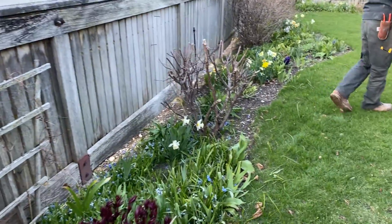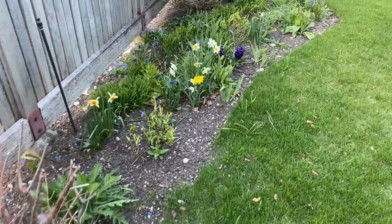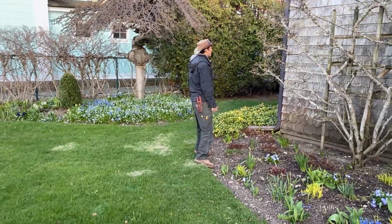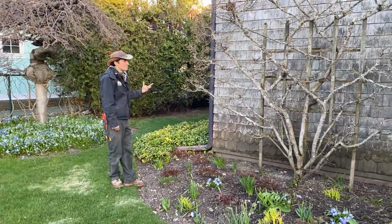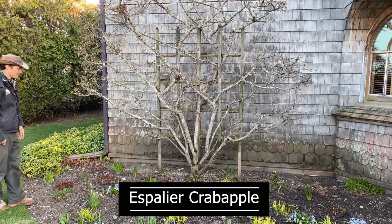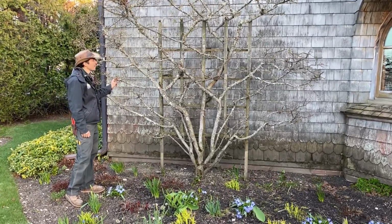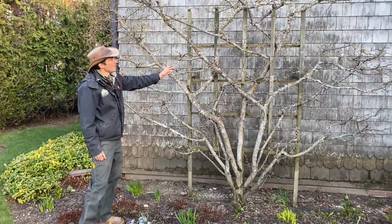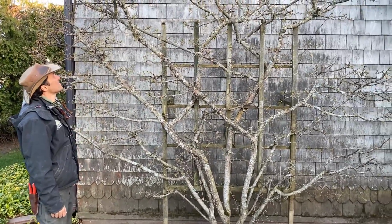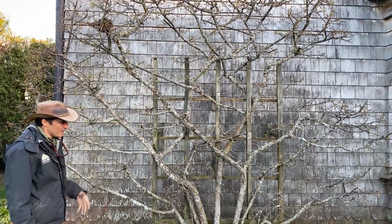Some cool hydrangeas and stuff, lots and lots of herbaceous perennials through here, some old classics. But this pair of Espalier Crabapples are also a real treat that I like to personally do all the pruning on every year. And this looks like it made it through the winter really beautifully. It's got a ton of really vibrant new growth. It's getting ready to bloom out this spring.